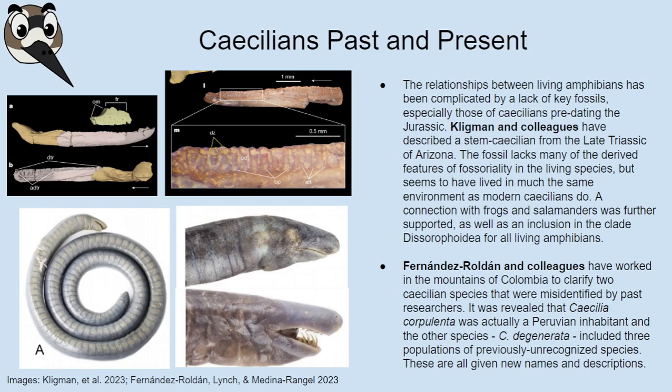But in the second case, we can at least be fairly confident now that the tropical wet-loving temperament of caecilians was around since the beginning, as this part of the Chinle Formation during the late Triassic was in an equatorial region and was dominated by humid and moist conditions. And so, as Pangea broke up, it seems that caecilians and their immediate ancestors managed to stick around in these longitudes right up until the present day.